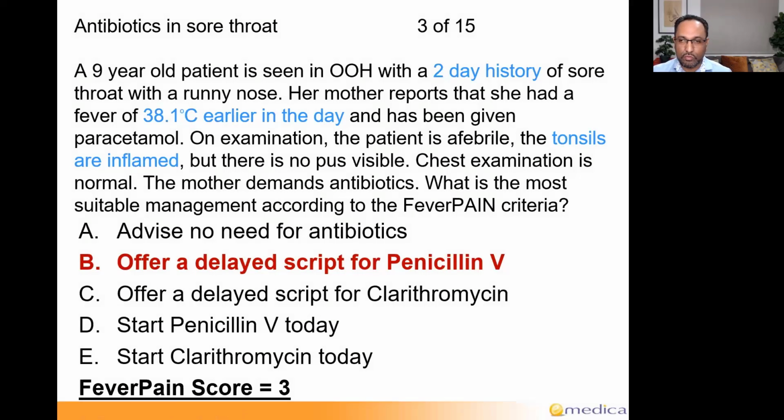So why is their FeverPAIN score 3? Well, fever within the last 24 hours, and that includes self-reported. So the mother reports that earlier today it was 38.1. So they score a point for fever. That's the Fever in FeverPAIN, right? Then P is pus. They haven't got pus, so they don't get a point for that. A is attending rapidly. So if they come within 3 days of symptoms, so they've had the symptoms for 2 days, so they get a point for the A. Okay. I is inflamed tonsils. So the tonsils are inflamed. They get another point for that. So that's 3. Okay.